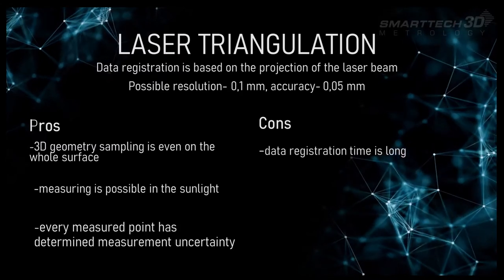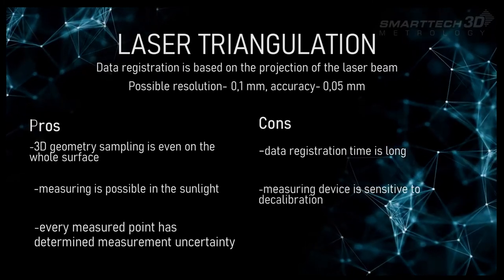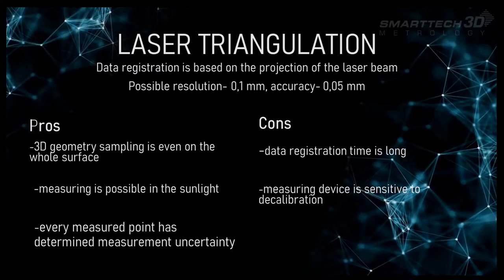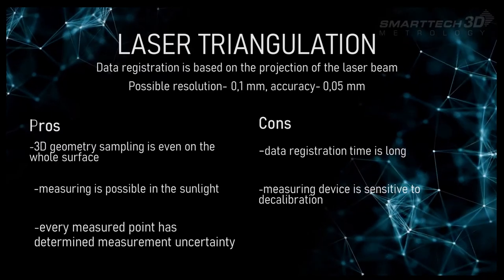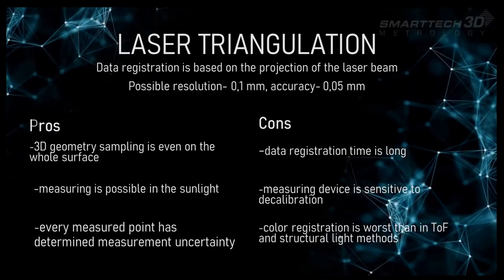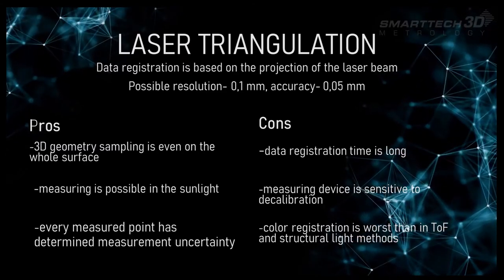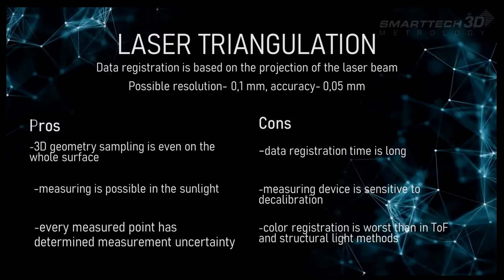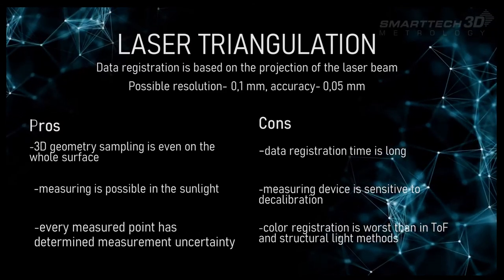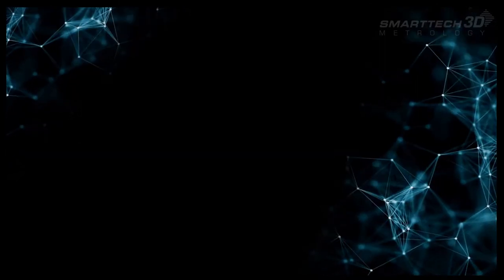But with laser triangulation, the registration time is long, and the device is very complicated. So the device is sensitive to calibration or damage. Here with laser triangulation, the registration of color is worse than in the two other active methods I will tell you about. And for us, for archaeologists, the color can tell a lot as well. So this ability to register color correctly is important.